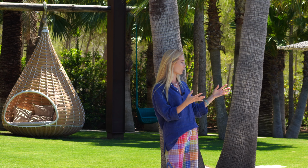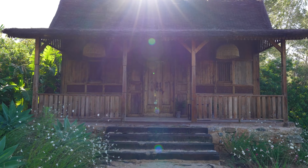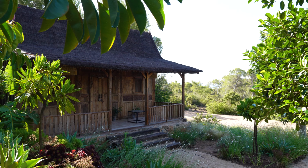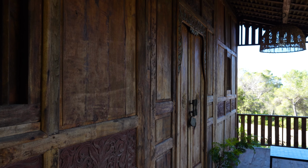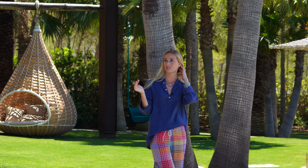And then in the grounds, you also have a kind of tiki hut. Now that's the 8th bedroom, and it's a completely isolated, unique bedroom suite. So you get a lot of privacy down there. It's got a little deck. And I think that's such a fun, special addition and something a little bit different that you wouldn't necessarily expect.